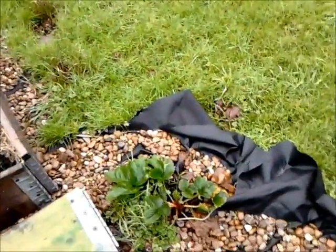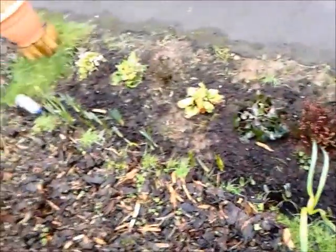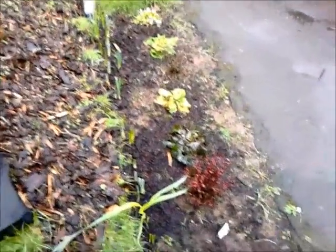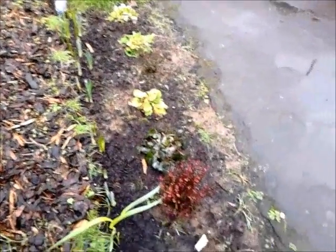I've even got strawberries growing in odd places as well. So it's a strange year, very strange year. I've even got more daffodils coming up here. I'll turn the camera around properly, you'll be able to see it properly. It's unbelievable the amount of stuff that's still in flower.